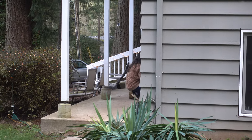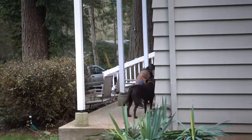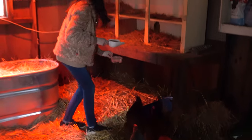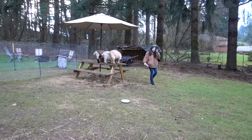Finally. Well, the goats are probably hungry too, so I'm just gonna go get them some grain. I'll be right back. I don't know where the little bucket we use is, but I have to just use a scoop. Oh, here it is. This is not for you guys. I'll just sprinkle this for them, because they like that too. There you go. We did it! Fed the animals!